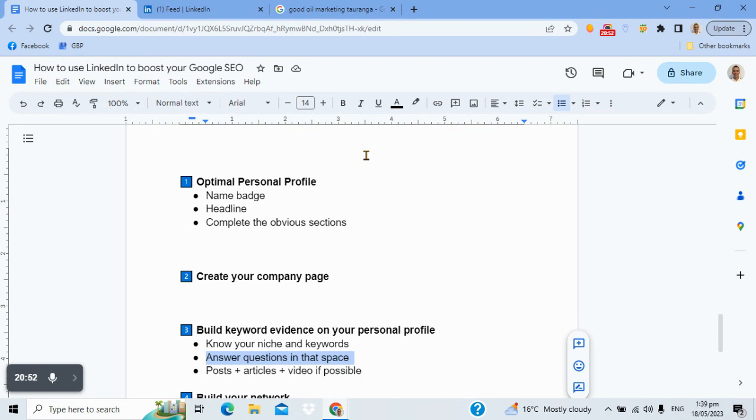Then you can go to answerthepublic.com, dump in a few of your key phrases, and it'll come out with more questions people are asking. So by now you could easily be at 50 to 100 questions. Okay, so then start picking what you think are the most important questions and start writing out answers to them.